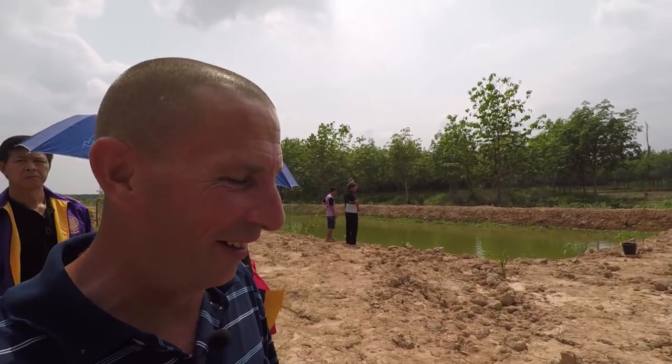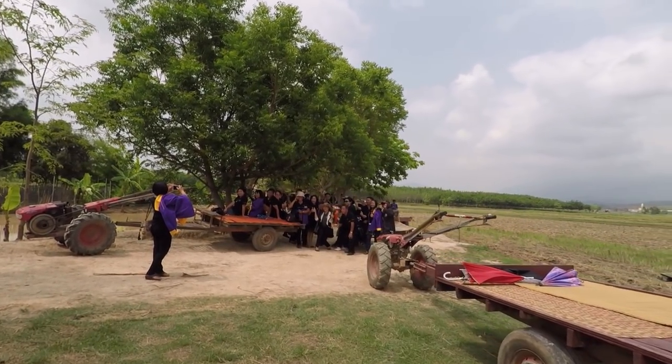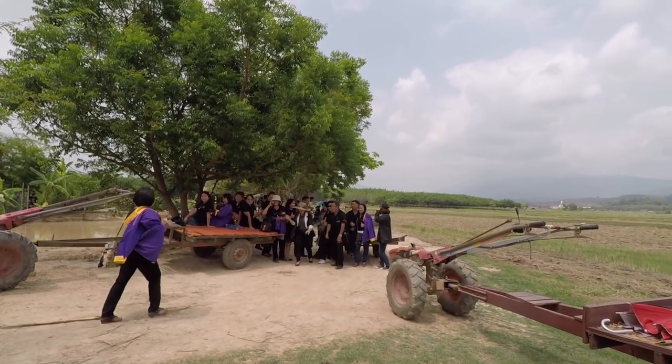They're having a great time. Absolutely brilliant. I love it, I do. I just love it. That's your group photo op there. Cool though, isn't it?